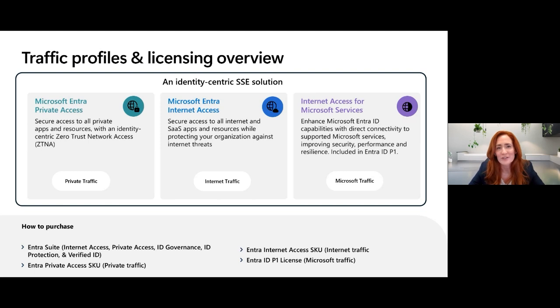So yeah, we of course are engineering and we don't like to talk about licensing. However, we know that customers want to know, and licensing is a little tricky. We apologize for that. But just to give you a couple of pointers for Global Secure Access. So basically we have two product areas plus a feature specifically for Microsoft traffic. Okay, so you have your Microsoft Entra Private Access. That is $5 per user per month. So that's replacing your VPN. And it's also $5 per user per month if you want to add internet access. So both require, as a prereq, your Entra ID P1.